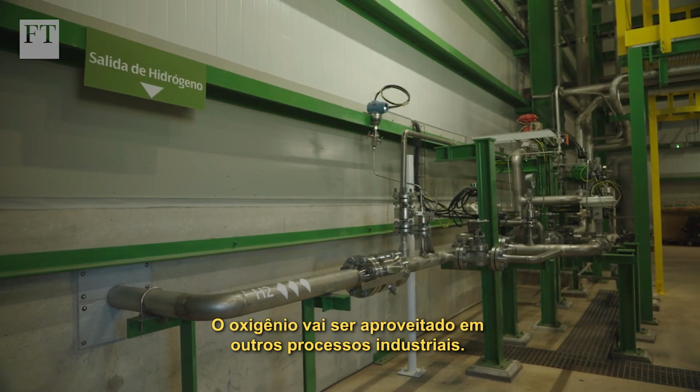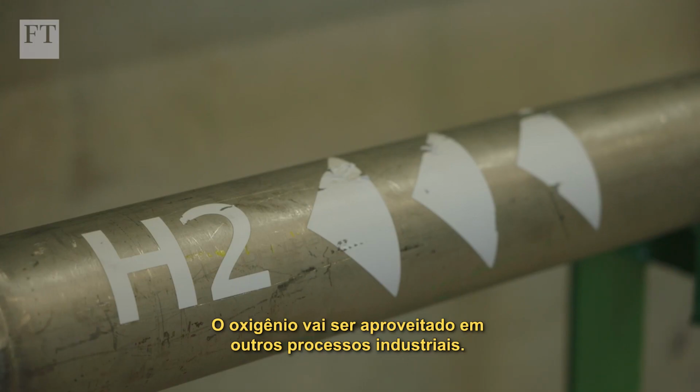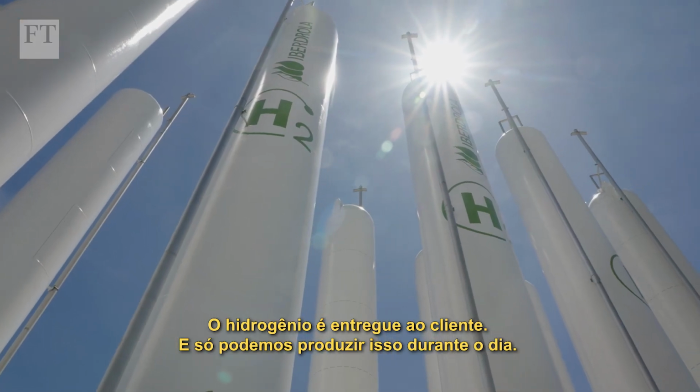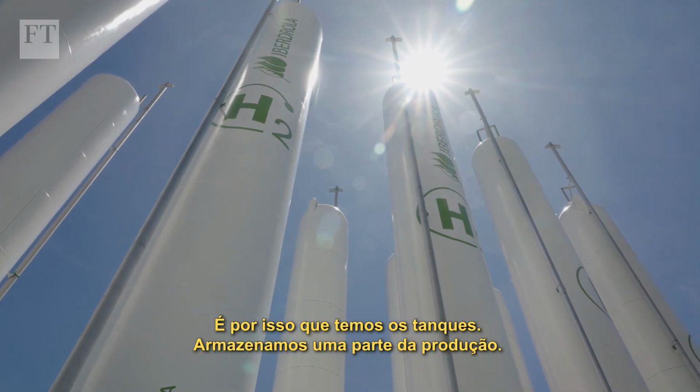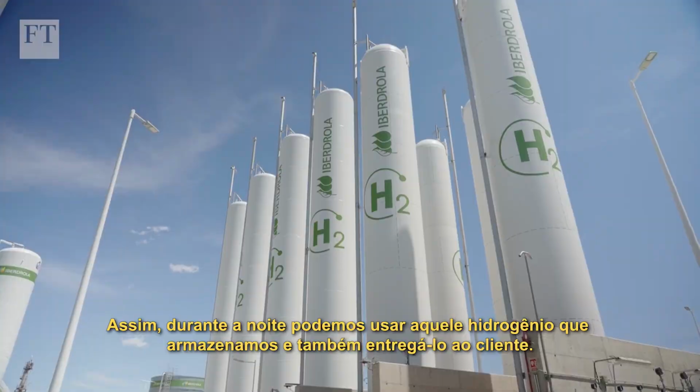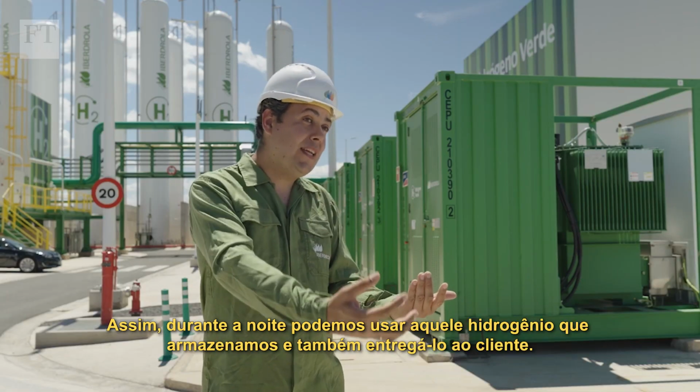And what we do is the oxygen can be used for other industrial uses, and the hydrogen is delivered to the customer. We can only produce during the day. So this is why we have the tanks. We store a part of the production, so during the night we can use that hydrogen that we have stored and deliver it to the customer as well.